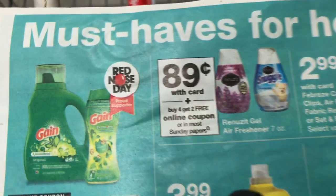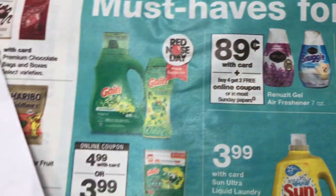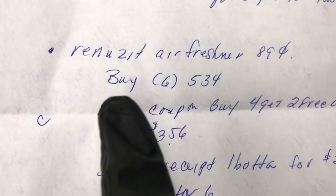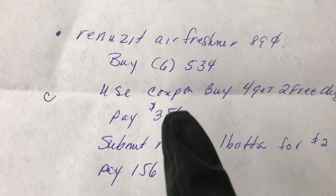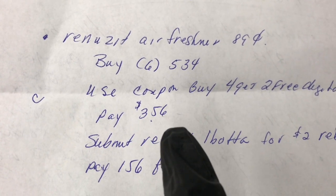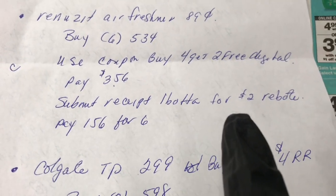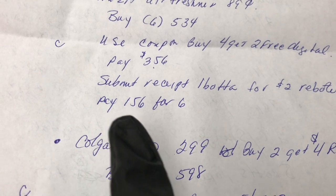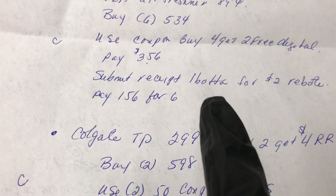The Renew It is pretty good this week. There is the Renew It right there. Let me show you what's happening this week. The Renew It is 89 cents, and when you buy four, you get two free. So here is my breakdown. We're gonna get six for $5.34, and remember, two is gonna be free, so it's gonna come out to $3.56. We're gonna go ahead and submit our receipt to Ibotta for a $2 rebate. It's gonna come out to $1.56 for all six once we submit our receipt to Ibotta.